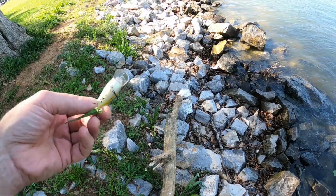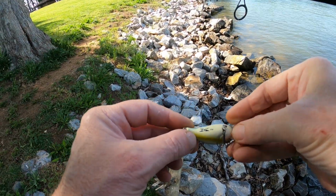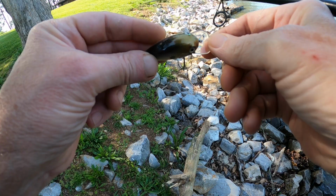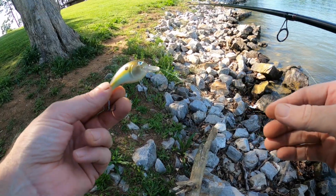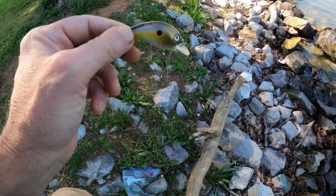Oh, a little old crankbait. What's that trademark? It says trademark. I don't know who made it though. It's a nice looking little crankbait. Good looking little old crankbait. We'll put that in there. Put that one in our little tackle box and take it home with us.